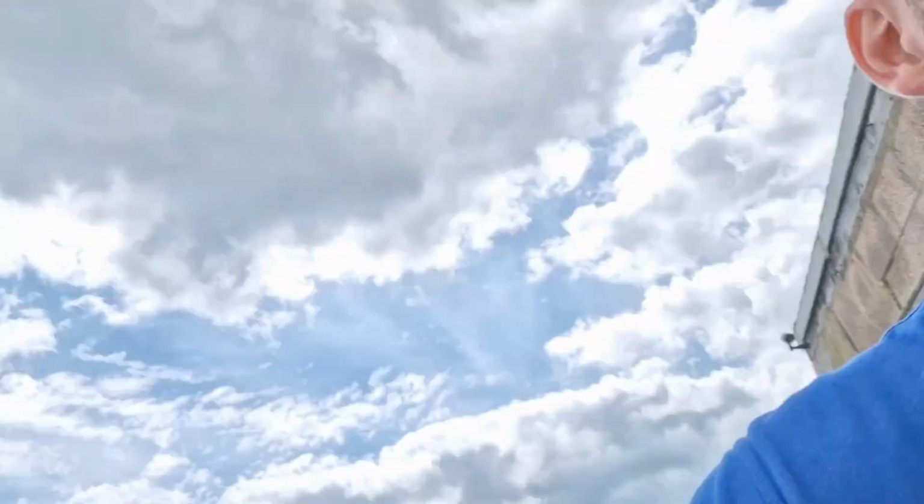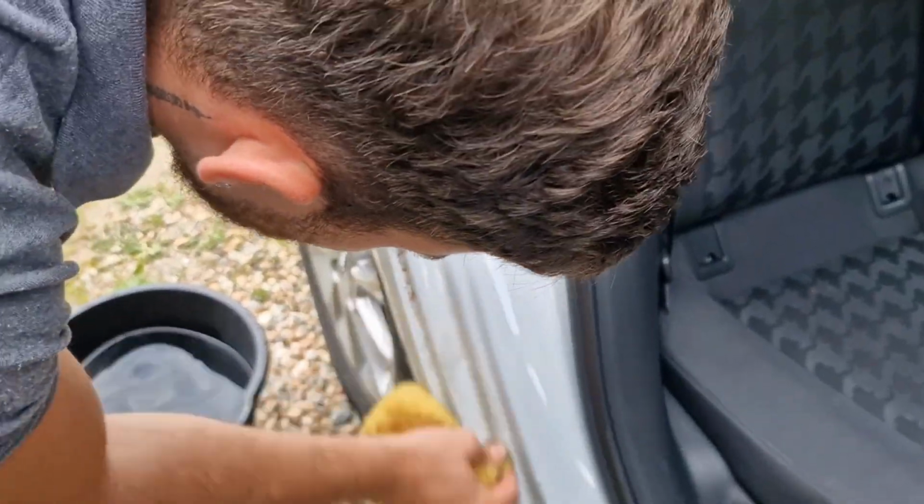Right, so we're going to start by cleaning the door sills. Passed fine, all good on the MOT. So now we're going to get cleaning, get all that grime off.